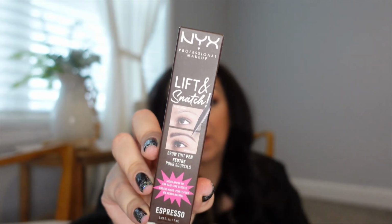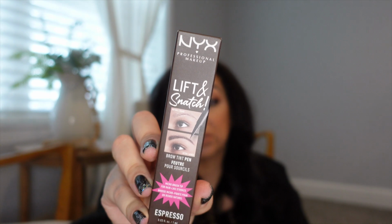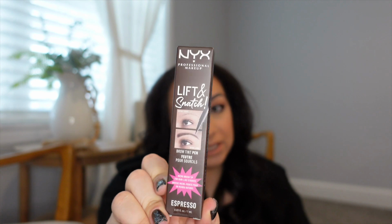Then we have the NYX Brow Tint Pen in the shade Espresso. This is the Lift and Snatch Pen. I've been seeing this one all over social media and YouTube, and my brows are insane. I've had them microbladed, I've mentioned that before, and they're still thin. So I'm hoping this will maybe keep that microblading look going, because I need a touch up, but I'm still nursing, so I don't want to get a touch up while I'm nursing. So I picked this up, and people on Instagram and YouTube that I've seen use it rave about it, so we'll see how I feel about it.